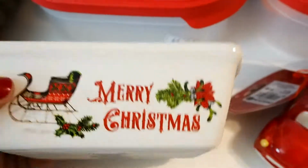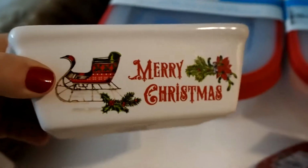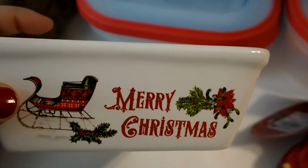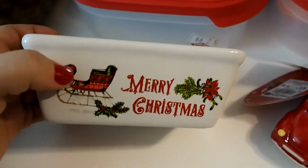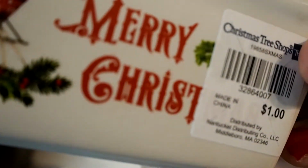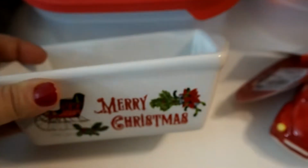I found this ceramic butter dish. I think it's a butter dish. That is what I use them for. A few years ago, I bought a Thanksgiving themed one from the Christmas tree shop as well. I think that one was $1.99 when I bought it. But this one was just $1, you guys. I love it. So pretty.